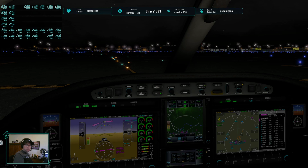Frankfurt Tower, November 1399er. Hold short 25 left, Romeo 11. November 1399er, line up runway 25 left and wait. Line up and wait, 25 left, 1399.